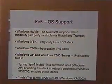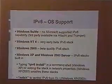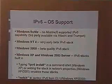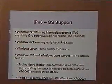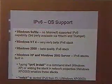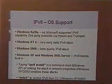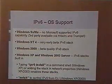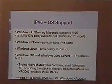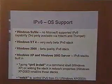Windows 98, 95, ME, there's no Microsoft supported IPv6 capabilities, but you can get third-party plugins for it via Hitachi and Trumpet. NT4 has a very early, ugly IPv6 stack. You actually have to go download a patch for it and install it, etc., etc. Windows 2000, the stack is a little bit better, but not much.